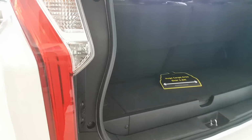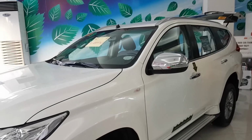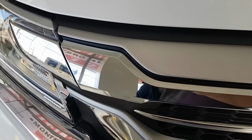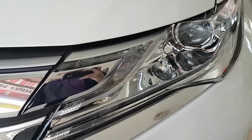This GLS variant right here sells for just 1.48 million pesos. It's almost 200,000 pesos cheaper than the base automatic variant of the Fortuner. Anyway, let's compare the Fortuner and the Montero to find out if the price difference is warranted. Let's start with the engine.